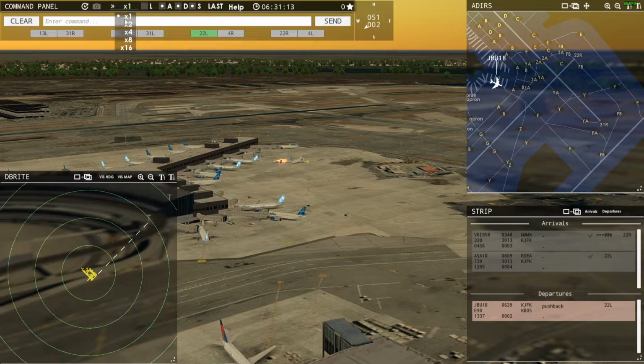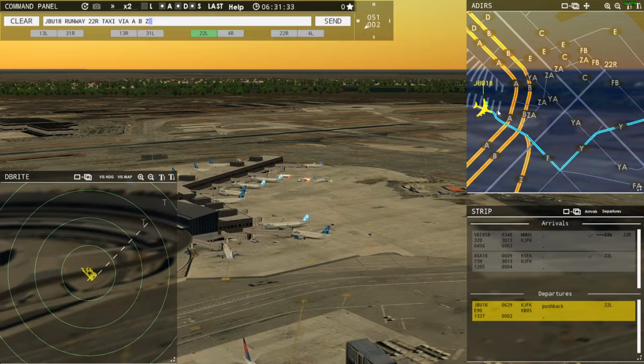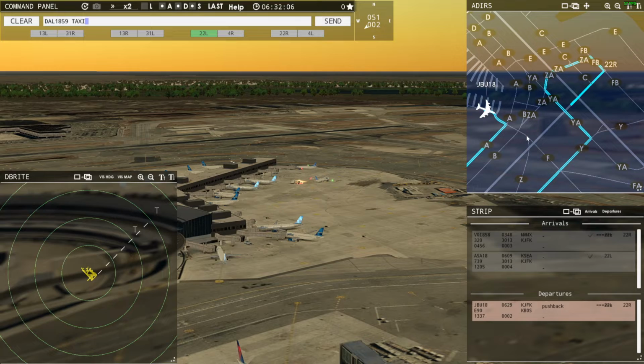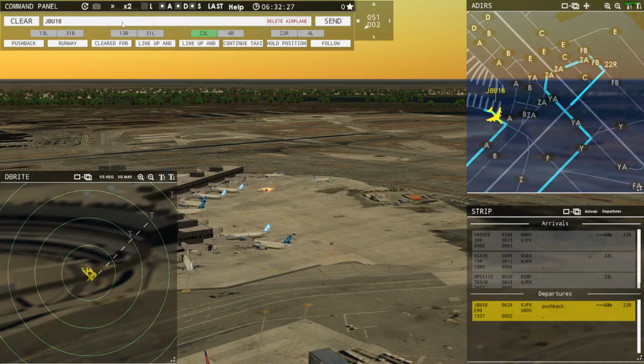Ground, JetBlue 1-8, ready to taxi. JetBlue 1-8, runway 22 right, taxi via Alpha, Bravo, Zulu, Yankee, Alpha. JetBlue 1-8. Runway 22 right, taxi via Bravo. Come on. Oh, this is where I'm going to use it all.